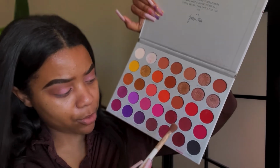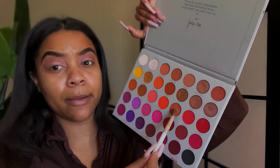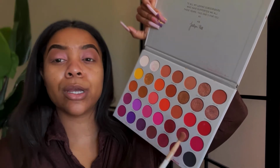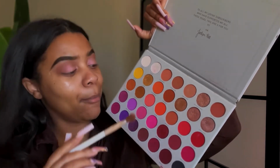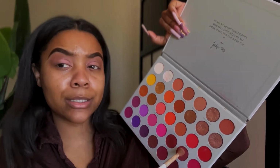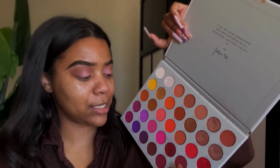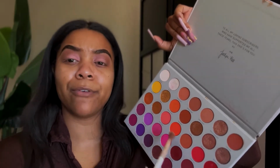I'm thinking that I'm going to go for maybe a mix of these two. You guys are going to be like, girl, what are you doing? But please trust me. So maybe I'll just go in with this, because basically I was going to mix them, right? This is too purple, but then there's brown. I feel like I could tone it down that way. So let's try it out.